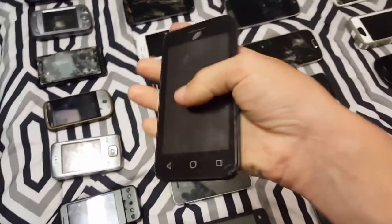It's broken, but it works. The touchscreen and everything works. So if I get another one that's completely broken or something, then I'll just swap the screen. I don't know. I'll probably just smash this when I get another one. But I actually am supposed to be getting another Alcatel soon, near Christmas.